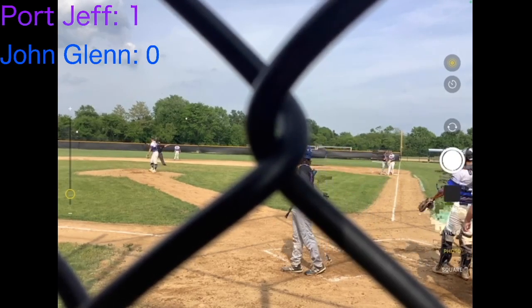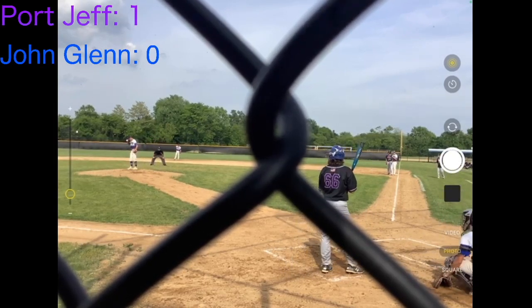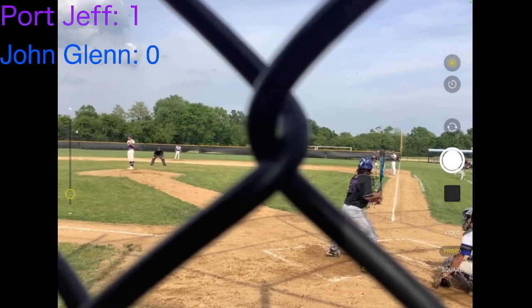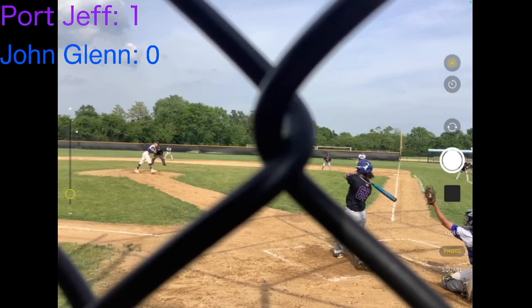Going to be upstairs for a ball. So he's just continuing that good approach. Good at bat here. This next pitch, he's going to work himself on first with a walk, which is going to bring up number 15, Evangelista.